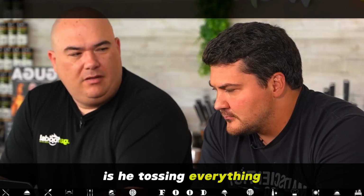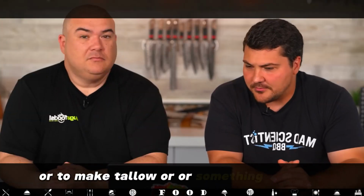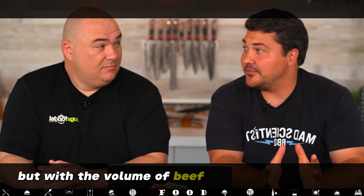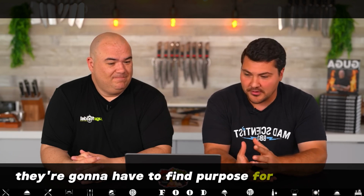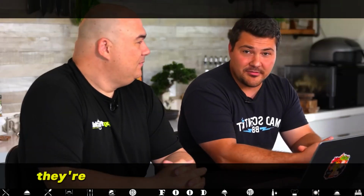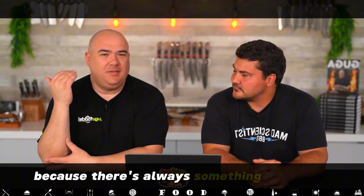Is he tossing everything? I think it's going to be repurposed for sausage or to make tallow or something like that. But with the volume of beef that they go through cooking 100+ briskets a day, they're going to have to find purpose for everything that they trim off, because otherwise they're throwing away thousands of dollars every single day. I agree 100%. We never throw it away because there's always something else to do.